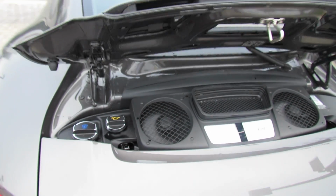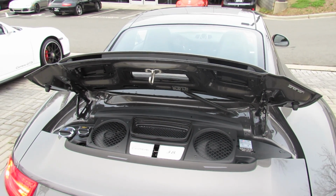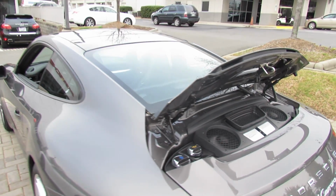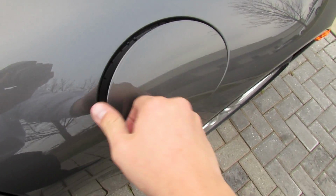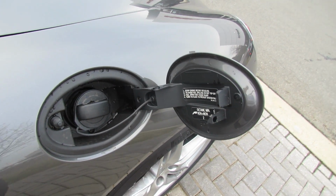It is rear-wheel drive with a modified McPherson strut front suspension and a multi-link rear suspension with front and rear stabilizer bars. And with a 16.9-gallon fuel tank running on premium unleaded gas, it achieves an EPA estimated miles per gallon rating of 18 city, 25 highway.